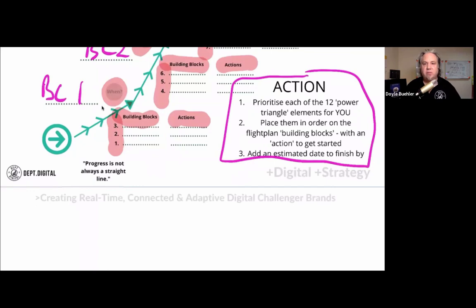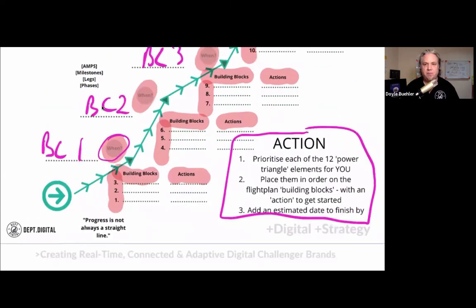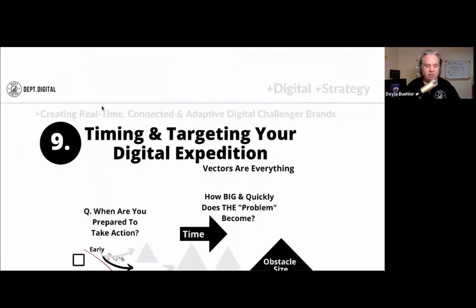Action for today is prioritize each of the 12 power triangle elements for you, place them in order on the flight plan building blocks with an action to get started. And you can also add an estimated date to finish by as well. Pretty easy? No, it's still going to take a lot of work. It's not going to be easy, but the hardest part is getting going, is starting. So start there, outline what's most important. How do you move forward from there?